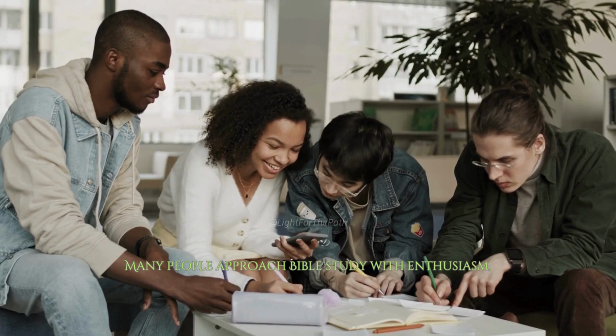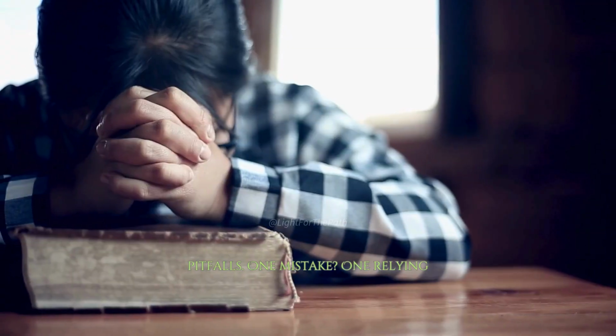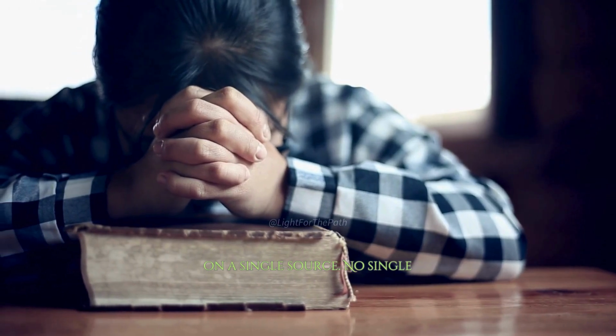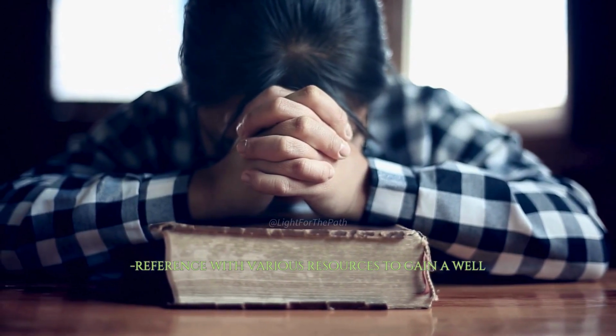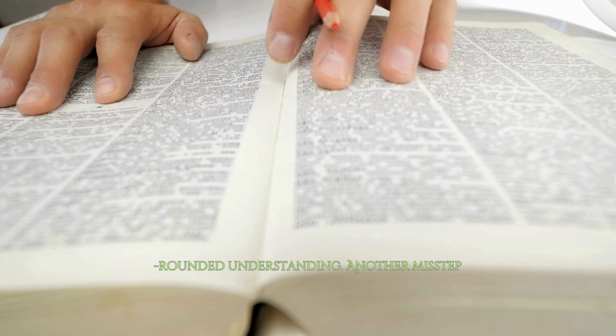Many people approach Bible study with enthusiasm, only to become discouraged by common pitfalls. One mistake is relying on a single source. No single book, apart from the Bible itself, has all the answers, so it's crucial to cross-reference with various resources to gain a well-rounded understanding.